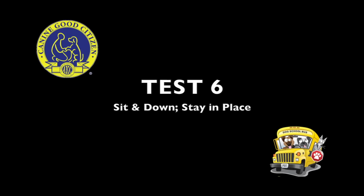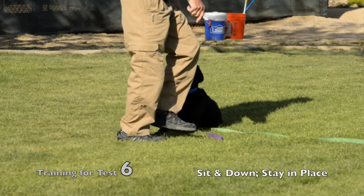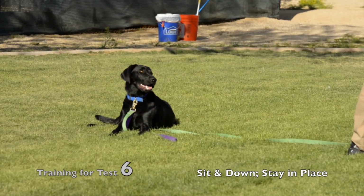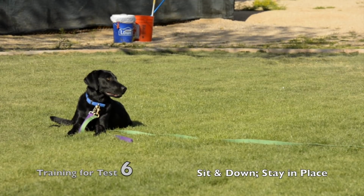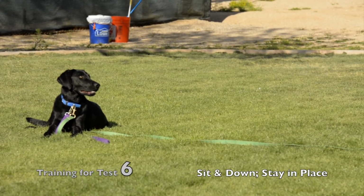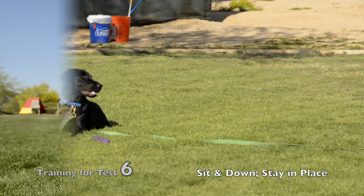Test 6 is the sit and down positions and the stay in place. This test demonstrates that the dog has training and will respond to the handler's commands to sit and down and will remain in place as commanded by the handler. The dog must do a sit and a down on command, and the handler can then choose the position from which they leave the dog to do the stay.